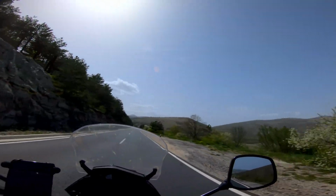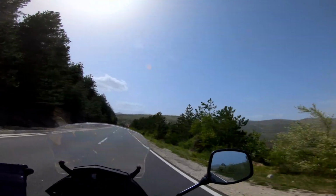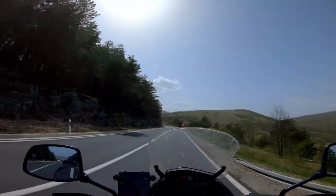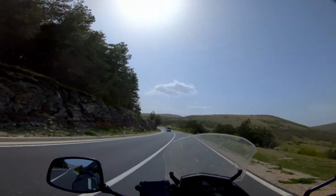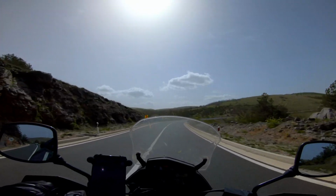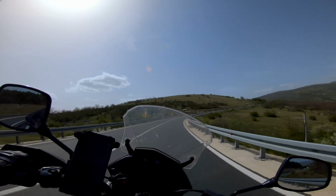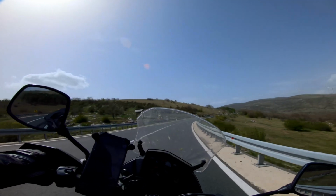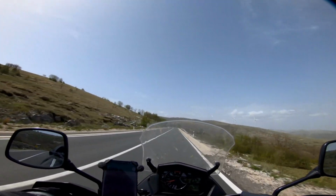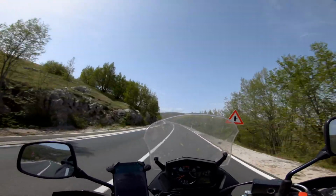I had to turn the camera back on, guys. I would be too sad to miss these views. On my left side is a main railway that connects Split and Zagreb. Railway in Croatia is not that good. It's relatively old, but trust me, it's an adventure on its own. If you want that kind of adventure, then go ride a train from Zagreb to Split, which usually takes around 8 hours.